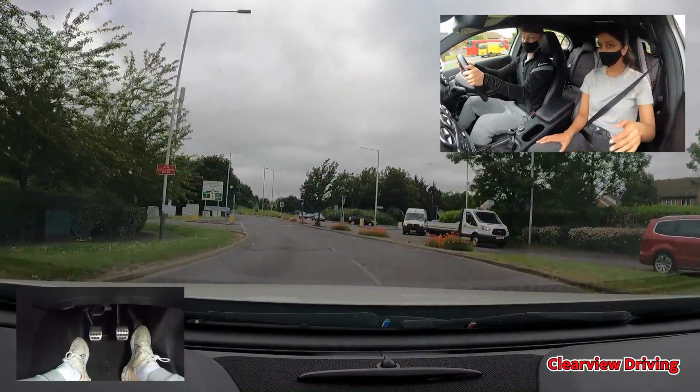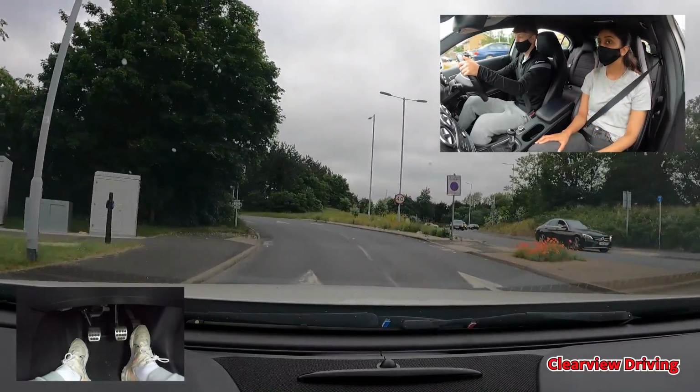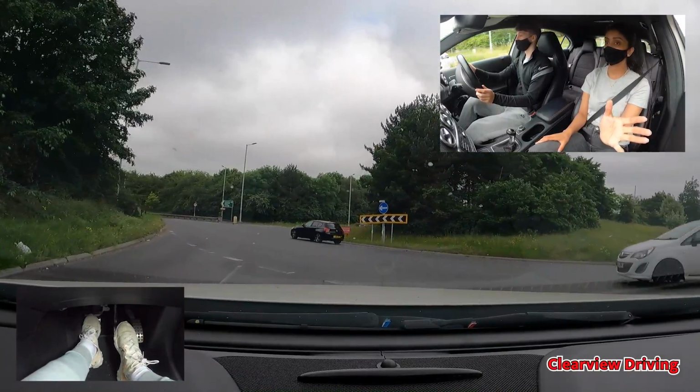We want to move out earlier next time. Turn that signal off when you can, please. Alright, this time we're going ahead. Yep. So look at the road marking. And again, same sort of position, go round into that corner. The white car's coming, isn't he? Yeah. Brake clutch, get ready.